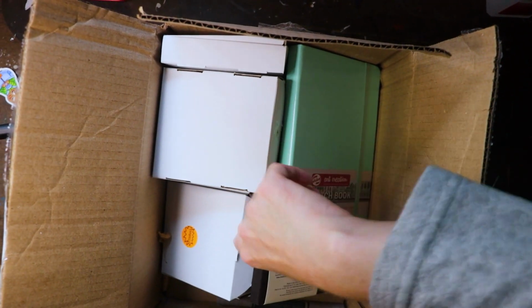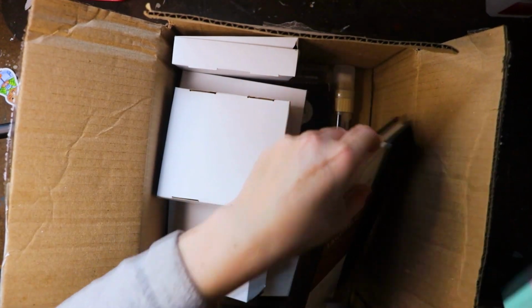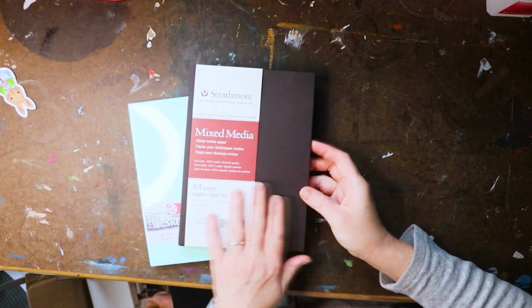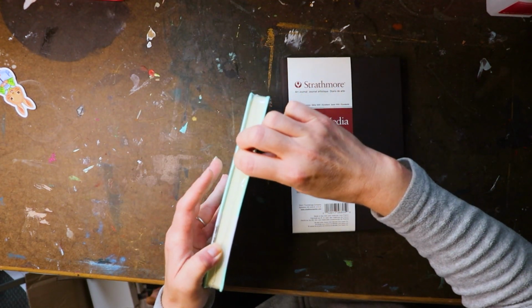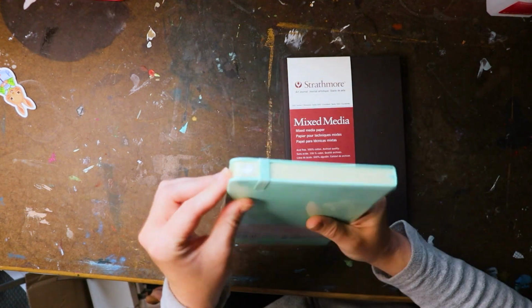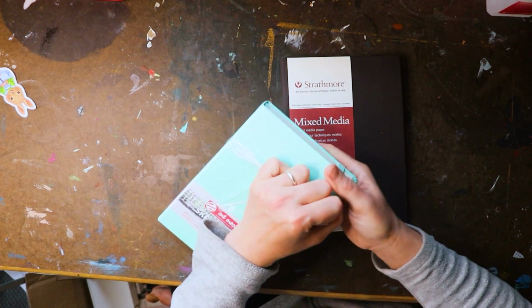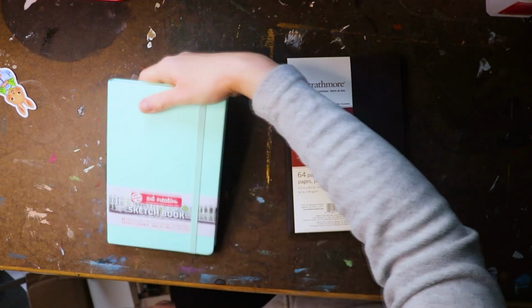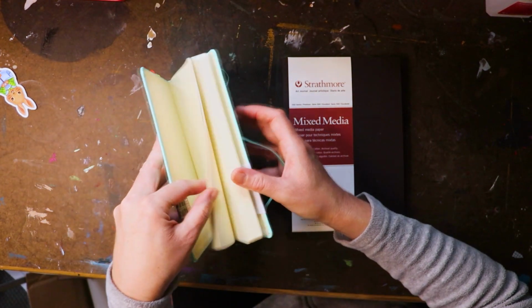Okay, so here I am with my new box of supplies. I want to swatch everything, and I'm going to use this sketchbook, I think, to swatch in. Let's take a look at both of them first. So here is the Strathmore Mixed Media. Here is the Royal Talons. I have the Royal Talons in the tiny size, like I said, and in the big size. And so far I've been super impressed with it. It's very similar to the Moleskine sketchbooks, but way, way cheaper. I think this was $7.47 on Blick, and it comes in different colors, which I like. Lots of pages.